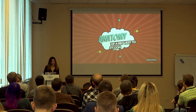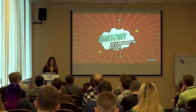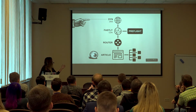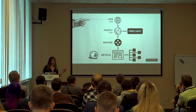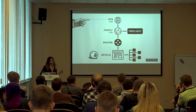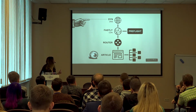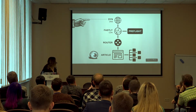Before I go into all of that, I want to talk about the anatomy of a request to FT.com. So what happens if you type FT.com into your browser? It's roughly this. So we look up FT.com in DNS. We have a content delivery network, and usually it doesn't just serve assets, it serves everything. We have a pre-flight service as a caching strategy. I'll explain in a moment what that is. Then we go to a router, and then we serve the app and all the various components that the user was looking for.